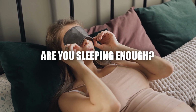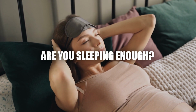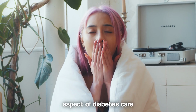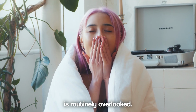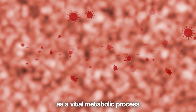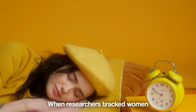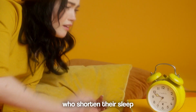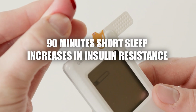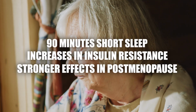What's truly shocking is that cutting your sleep short by just 90 minutes can increase insulin resistance more dramatically than many dietary mistakes. This essential aspect of diabetes care is routinely overlooked, despite mounting evidence of its profound impact. Sleep serves as a vital metabolic process your body desperately needs to regulate glucose. When researchers tracked women who shortened their sleep by just 90 minutes for 6 weeks, they discovered significant increases in insulin resistance. Postmenopausal women experienced even more pronounced effects.